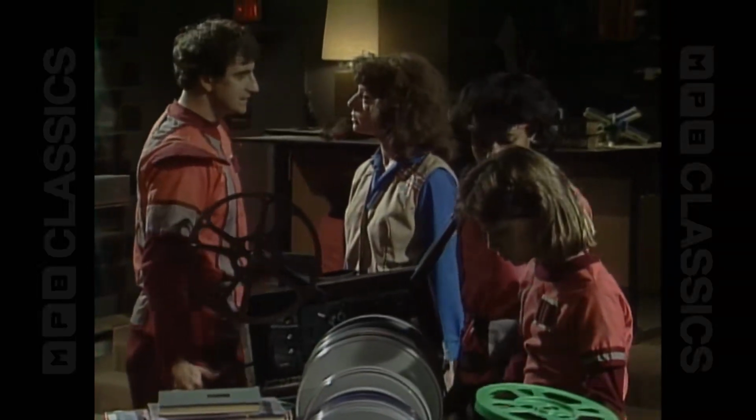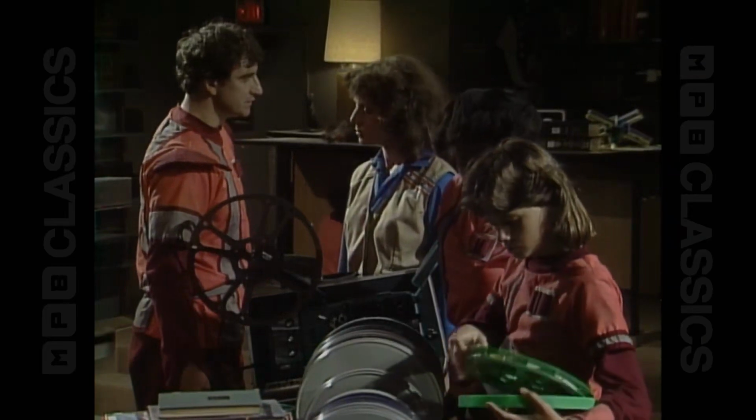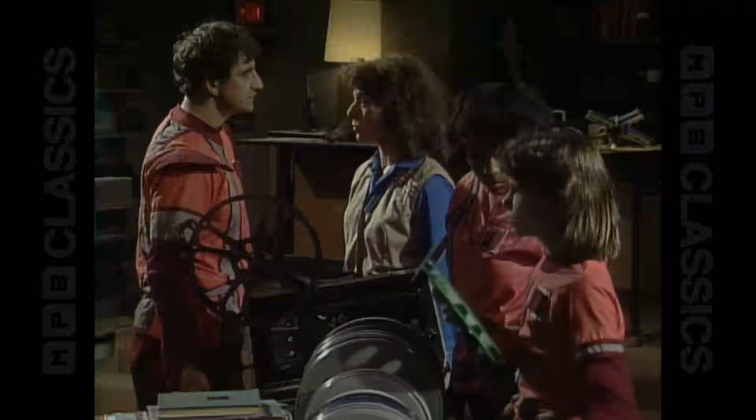Do you have a film camera in this library? We'll need one for the moving hologram. That's in the audio-visual room. Come on.